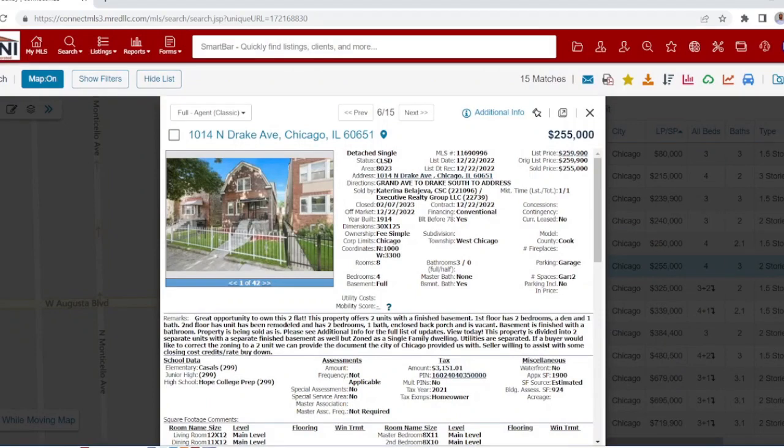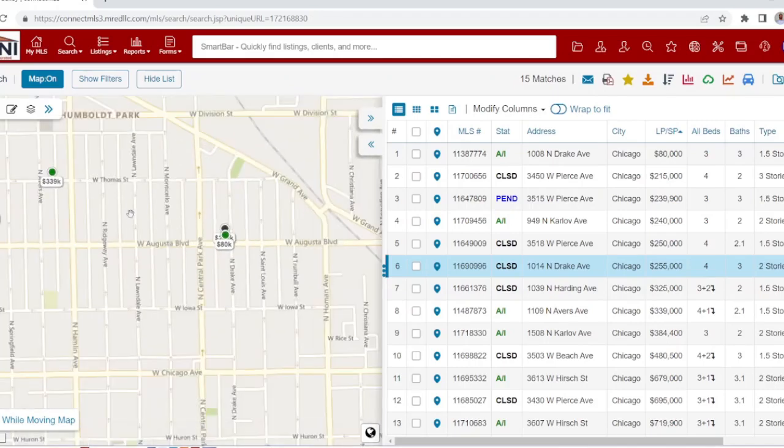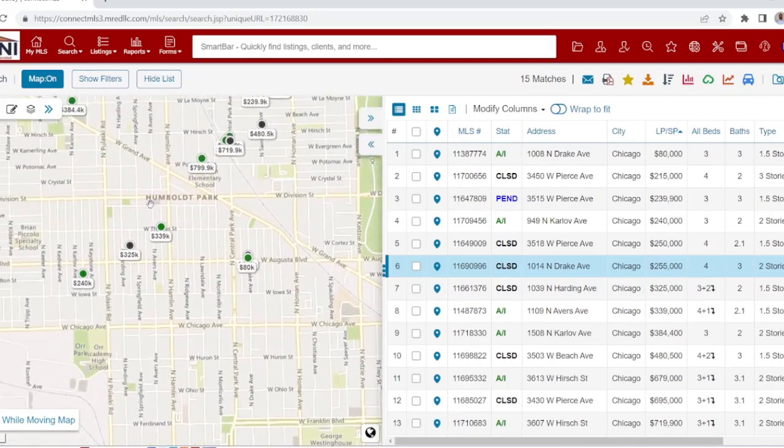Let's see. Wait a minute. Great opportunity to own this 2-flat. Oh my, this is apparently in the wrong category because mine isn't a 2-flat. I'm looking for a single family home. So this one is obviously shaped like a single family home, but it's a 2-flat, so I can't really use that as a comp.